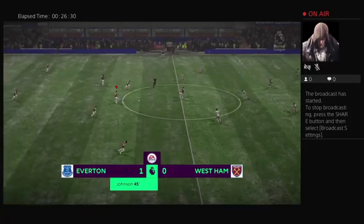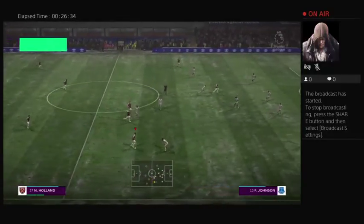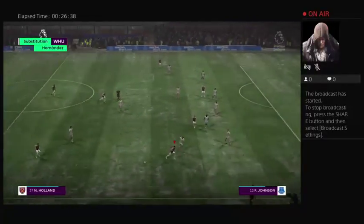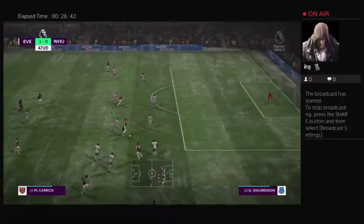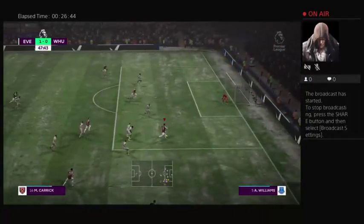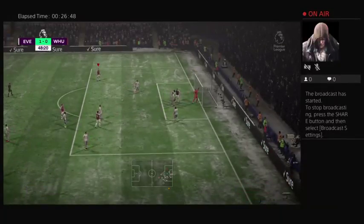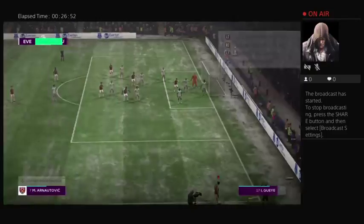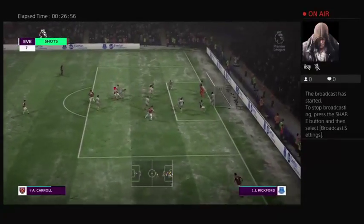Coming off the pitch. So here we go with the second half. They've got numbers in this attack and it looks dangerous. Not a good challenge by the defender. Well, here could be a chance for the corner. You can't see this too many times, this goal. And in it goes. Carroll!